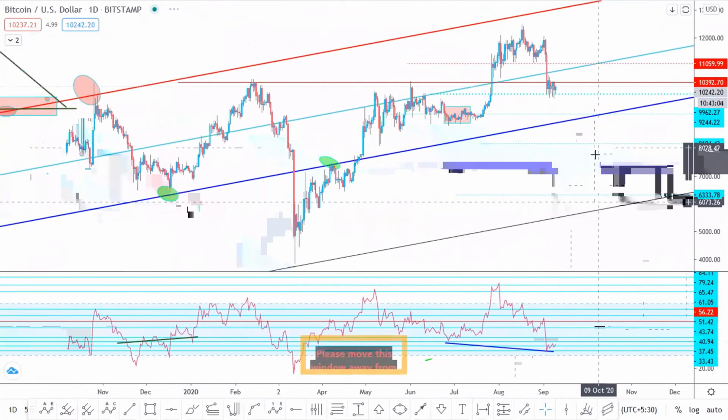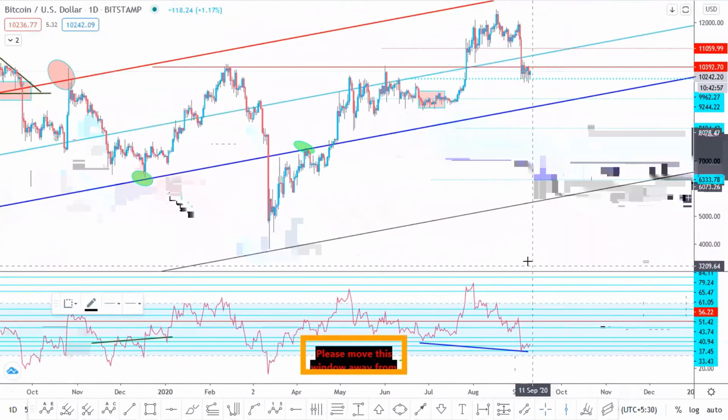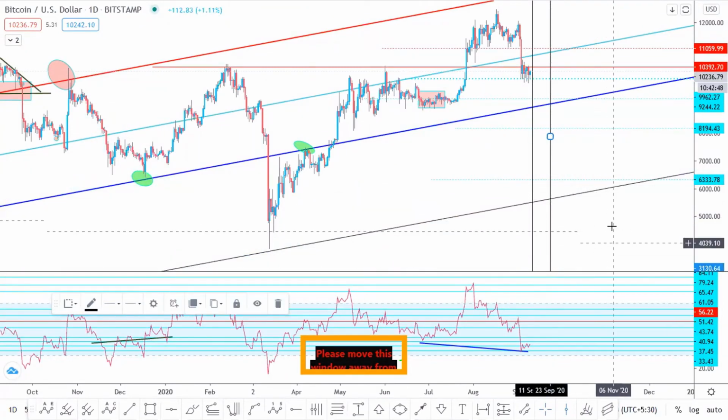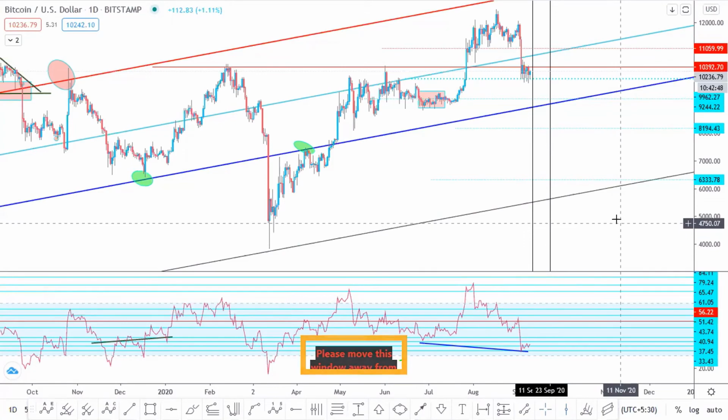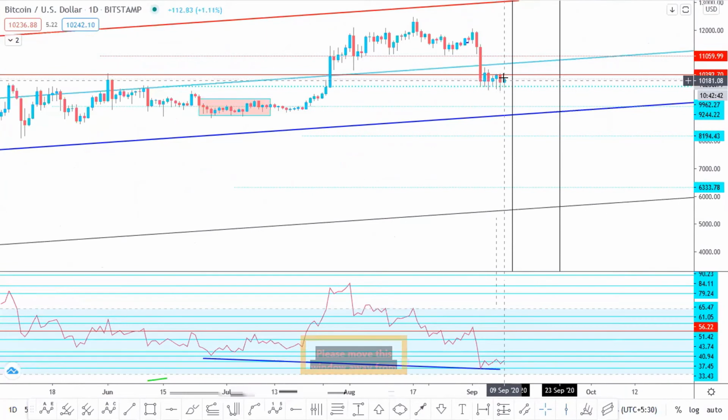Now, I have marked a couple of days. One is 11th September, ironically. That's 11th September and 23rd is the weekend. 23rd, I believe, 21st or 23rd is the Friday. So these two dates are important. Now, if it starts moving up.